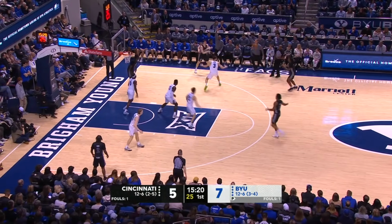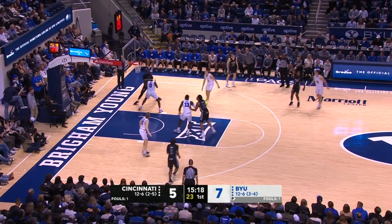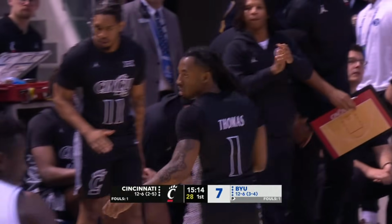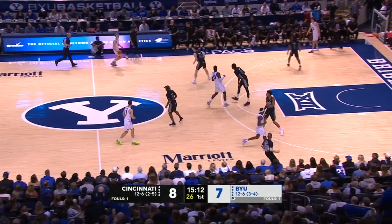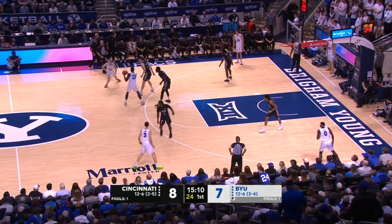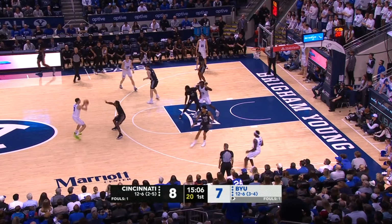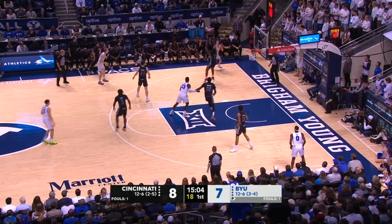Here's Day Thomas off the bench for Wes Miller. Has some space and knocks down a three. Day Thomas is not shooting it well. Hasn't made a three in the last 4 games, but good ball movement in transition will allow you to get open looks like that. 1-point lead for the Bearcats.